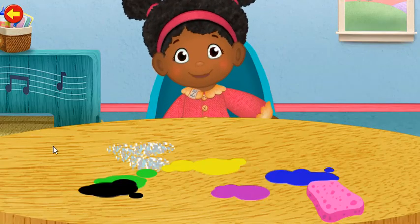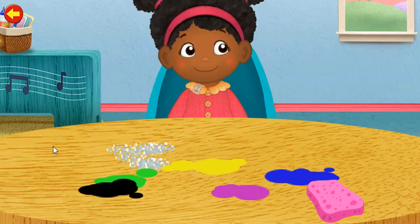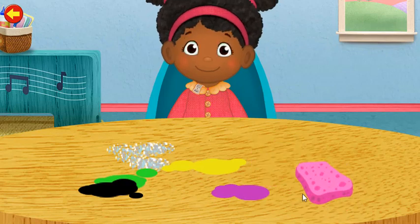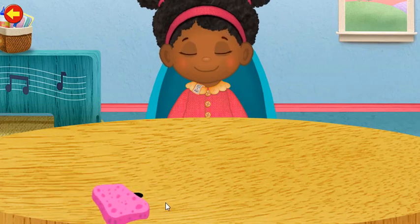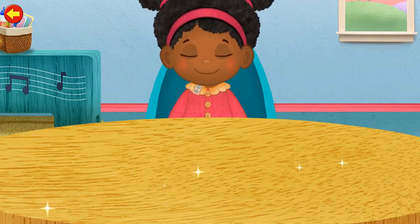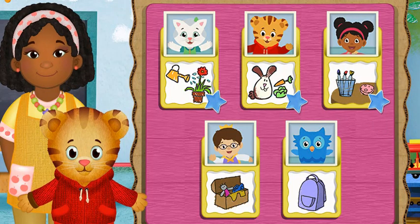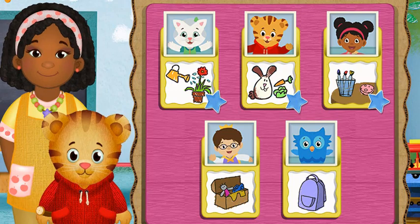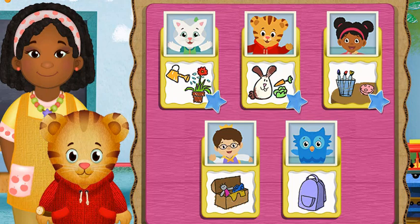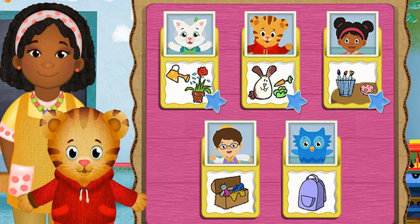Let's clean up the art table together, Toots! Thanks, Toots! Wouldn't it be fun if we did our job backwards? What job would you like to help with now?